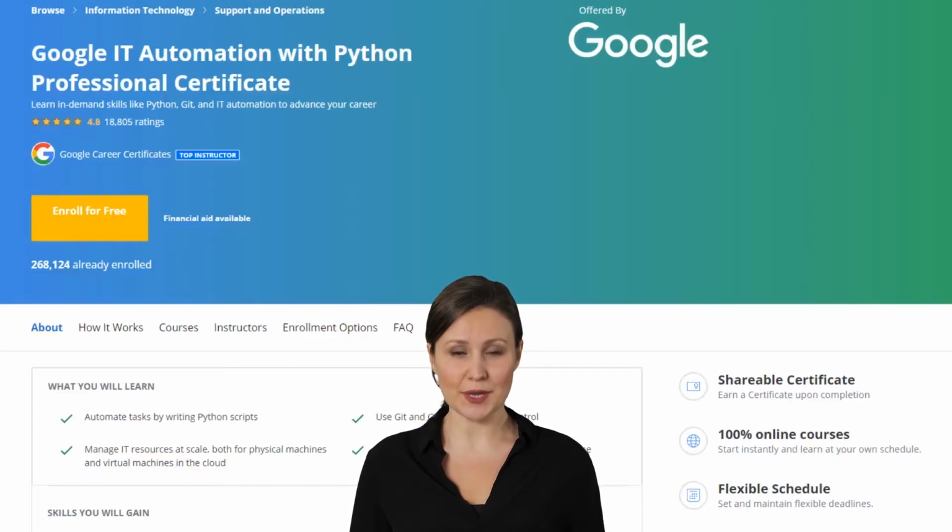Upon completion, you can share your information with potential employers like Walmart, Sprint, Hulu, Bank of America, Google, of course, and more. We recommend that you have Python installed on your machine. For some courses, you'll need a computer where you can install Git or ask your administrator to install it for you.